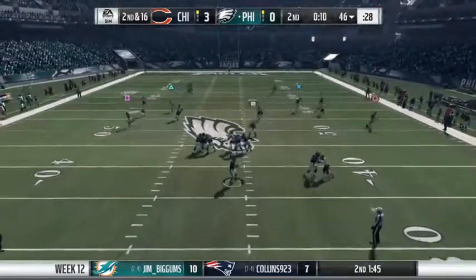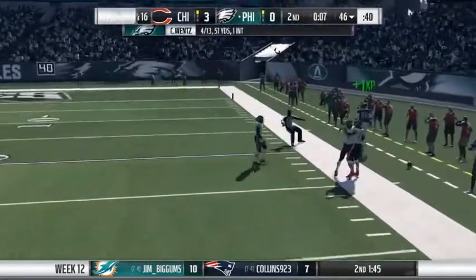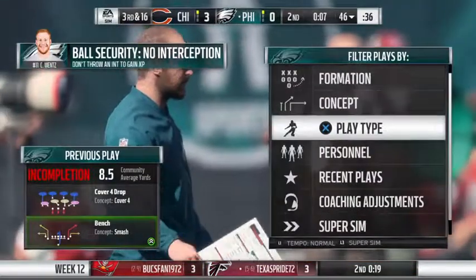Now Wentz throwing on second down. Looking deep for his tight end, Ertz. And that is incomplete. 7 seconds remaining. He was trying to get it to Zach Ertz that time.